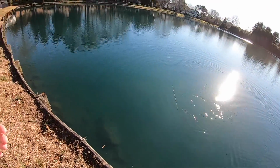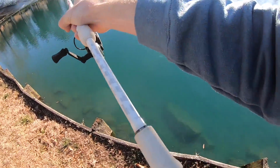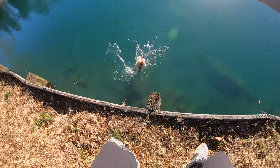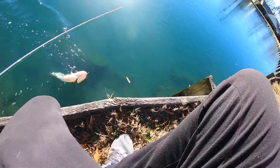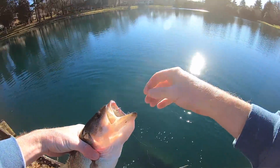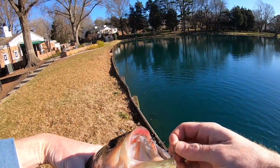Let's give him a little slack. He's definitely feisty. Come here, bud. Oh, let's try to get him in here. I just gotta be careful with this light line. Got him. Take a look at that.